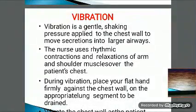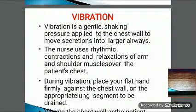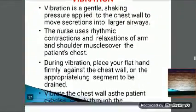Vibration. Vibration is a gentle shaking pressure that you apply to the chest wall of the patient, to move the secretion from a smaller airway into a larger airway. The nurse uses rhythmic contractions and relaxation of the arms and shoulder muscles over the patient's chest. When you do vibration, you need to place your flat hand firmly against the chest wall over the appropriate lung segment to be drained.